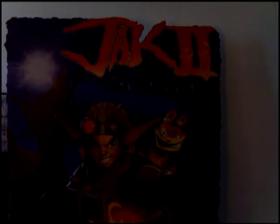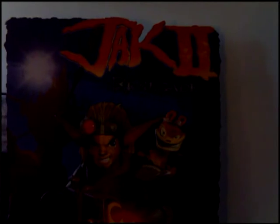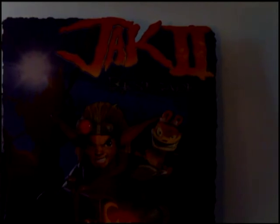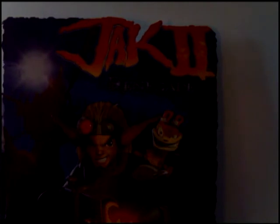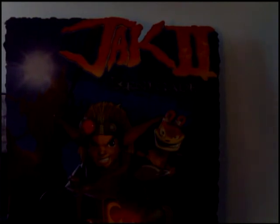And I purchased this cardboard stand for 10 euros off of eBay, which is kind of funny, because all the other stands of shit games like Call of Duty, they cost like 40 or 50, and I'm really happy I snagged that one, and it still is in really good condition, and it just looks awesome in the room.